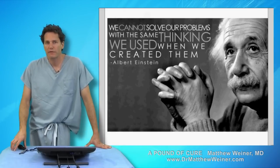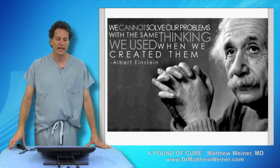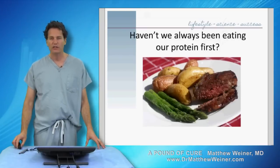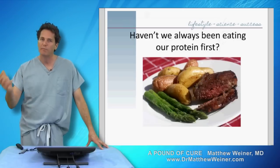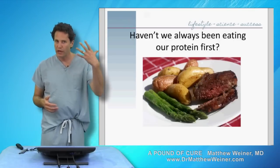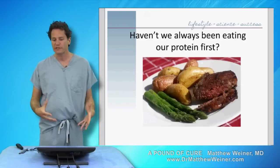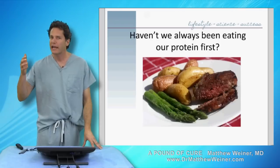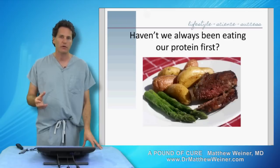And so when I approach this problem, I really rely on some very wise words from one of my personal heroes, Albert Einstein, who said, we can't solve our problems with the same thinking that we use to create them. And so my challenge is that I believe that Americans have largely been focusing their entire diet on protein first. When you ask someone, what was for dinner last night? It's never vegetables. You rarely even answer, well, potatoes. It's, I had chicken, I had fish, I had steak. And so we emphasize the animal protein as the backbone of our diet, and we've always been eating protein first. And perhaps this is part of the reasoning that we've gotten ourselves into this huge obesity crisis in this country.